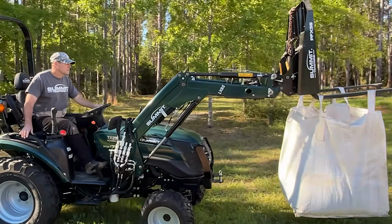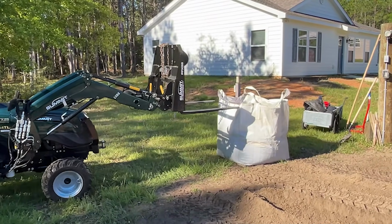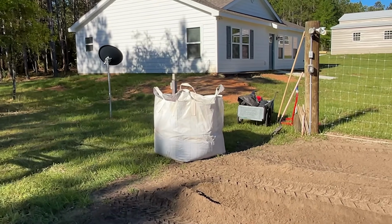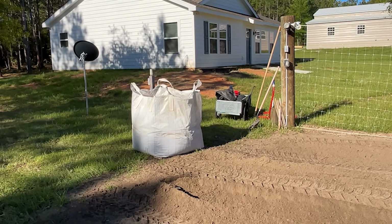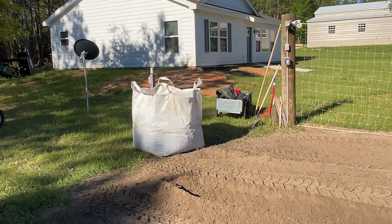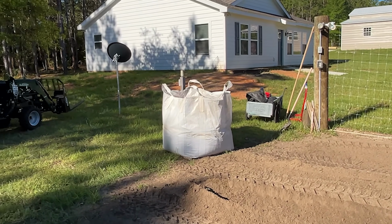That's a big bag of dirt. We'll see how far it goes and how much shoveling we do today, which, like he said, is not that big of a deal. I'll give him a hard time about it, but it is light material, so it should go pretty quick. But again, I'm not telling him that.